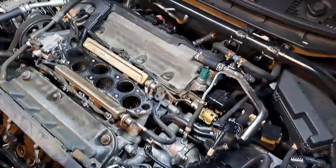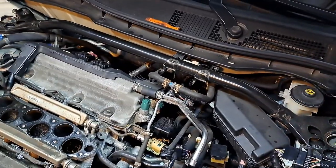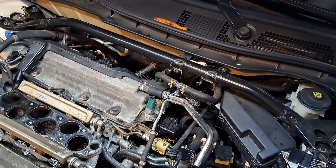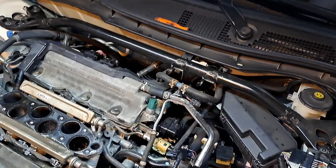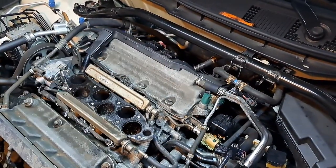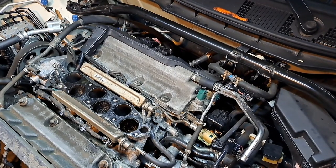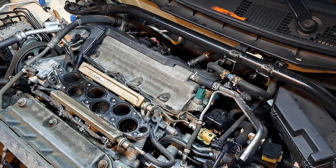So I'm gonna pull off the strut bar. That's the next thing. And valve covers, we'll pull that off, let the bolts in the back soak, and keep on chipping away. So slow progress.